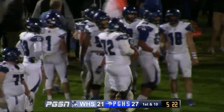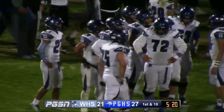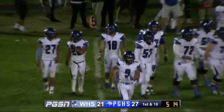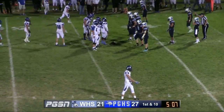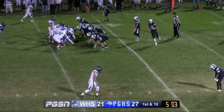So that's the type of stuff that we need to be able to see from the Vikings, to be driving the ball and get down into the Thunder territory, which they are now on the 43-yard line in Thunder territory with 5:15 remaining. Vikings lead by 6, 27-21. Despite having a not real well record, I believe Pleasant Grove is one of the best running football teams in the state.